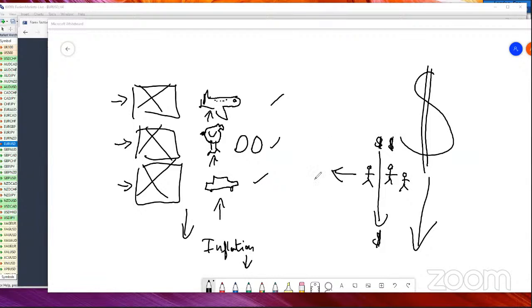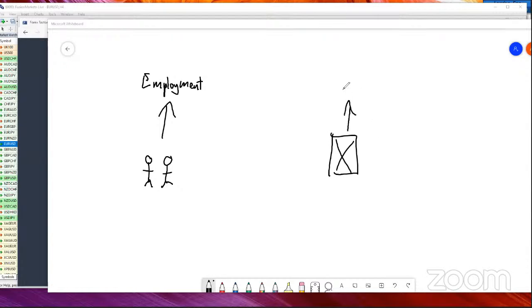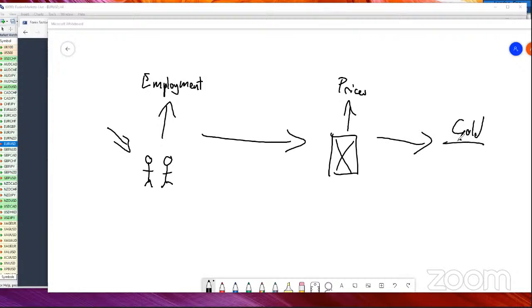So this is why the jobs market and the CPI numbers are so closely correlated. We see the employment rate go up. All of a sudden, that is going to start suggesting that the companies now can start putting their prices up. And that is when we will get inflation. So we need to watch out for this leading to this. And then we start going in to gold on an inflation story. And that would be the timing.